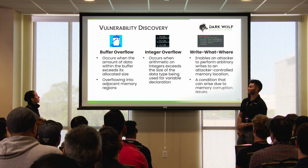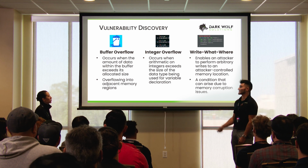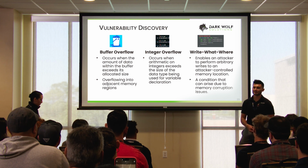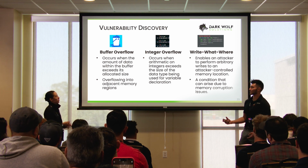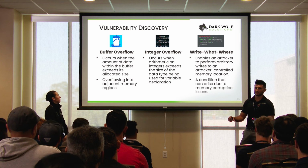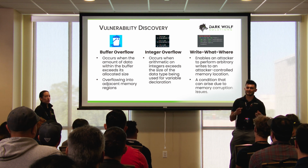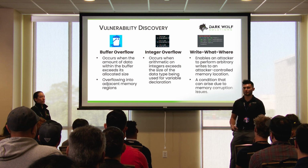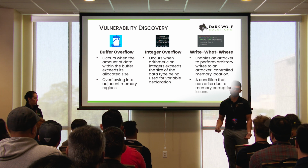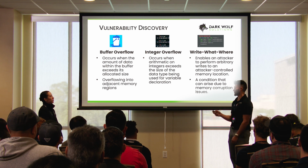So getting into vulnerability discovery, the first vulnerability class that we have is a textbook standard buffer overflow. Simply put, this is whenever the data exceeds the allocated size of the buffer as it was instantiated. And then ultimately from that, that data begins to overflow past the buffer into other adjacent memory regions. This can lead to a multitude of different vulnerabilities, such as remote code execution, memory leaks, etc.